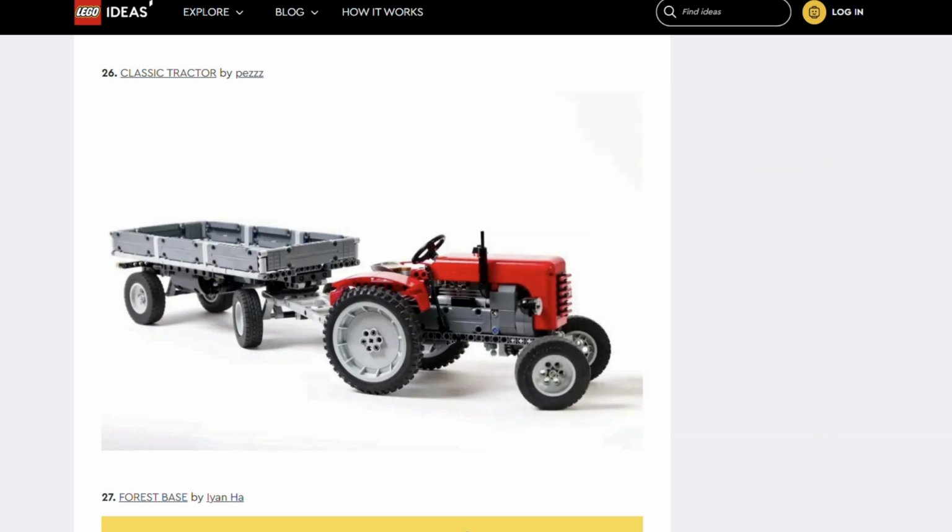Lego farms seem to be quite popular right now. I could see this set being popular too.